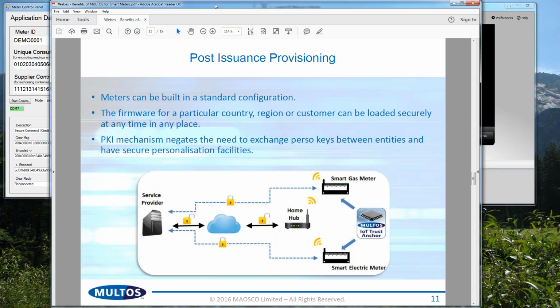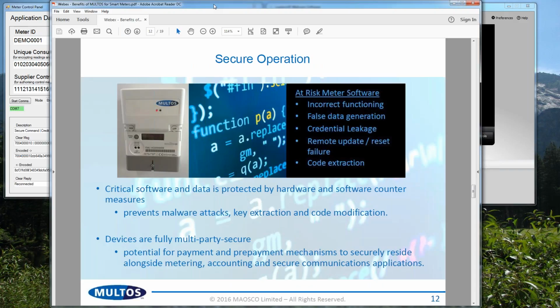So I've talked about provisioning of applications, but what about when they are actually running within MULTOS? The operating system is designed and thoroughly tested up to Common Criteria EAL7 in some cases to ensure that attempts to compromise applications and data resident in the device fail. Every application is firewalled from the other and can only communicate through tightly controlled mechanisms. This means that it's perfectly okay to install a payment application such as RuPay, MasterCard, UnionPay, Visa, whatever, alongside your application for controlling and communicating with the meter. And extra applications can be added later in the field.